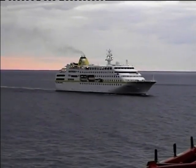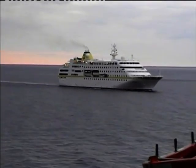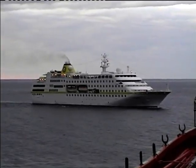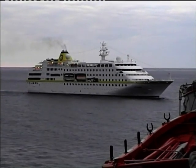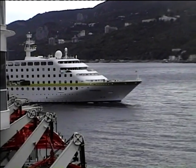We see Hamburg approaching Yalta in the Black Sea in 2012. She is 15,067 tons and was built by Wismar in Germany as the Columbus. She was launched in 1997 and was renamed Hamburg in 2012.